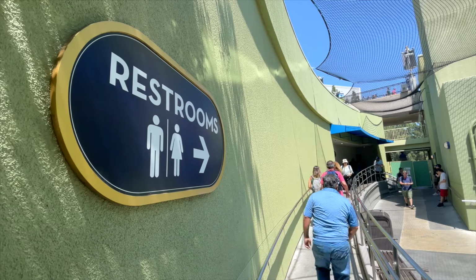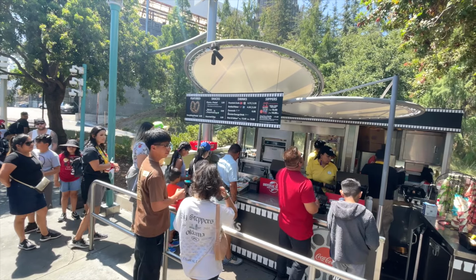Another heads up here for the Studio Tram Tour. The Studio Tram Tour is roughly 45 minutes to an hour, so use the restroom beforehand. They have one down here, and you can also bring food and drinks on board, so if you actually want a beer or an adult beverage, you can buy it over here and enjoy the hour-long tram tour.